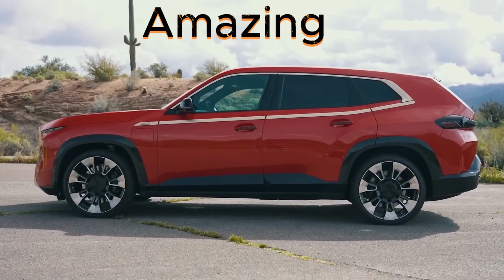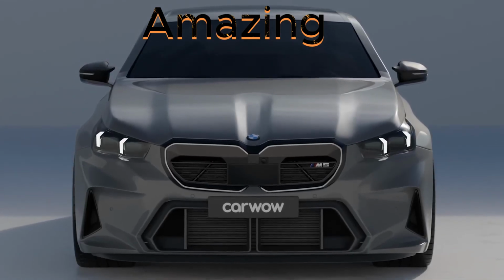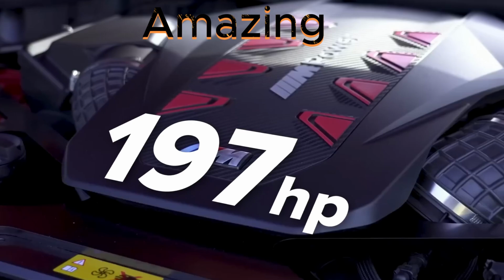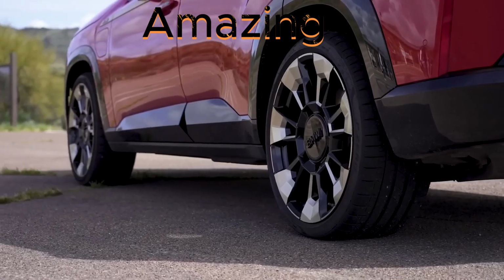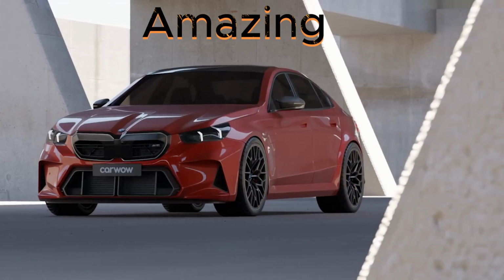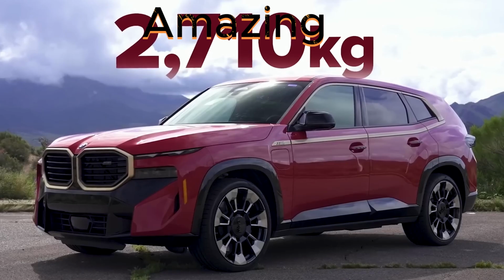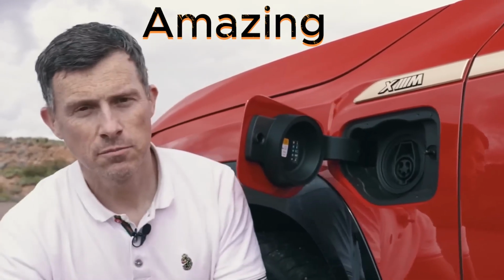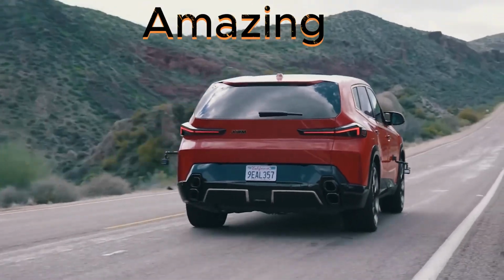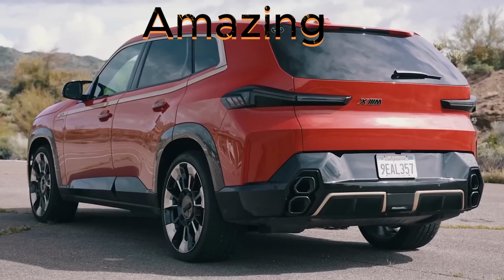Speaking of which, that car actually shares loads of bits with this new M5, including its 197 horsepower electric motor, 8-speed automatic gearbox and 4-wheel drive system. But I think there may be a problem. You see, all of that stuff is really heavy, especially the motor and the hybrid batteries. Now, this extra weight can really hurt a car's performance, even if the motor is adding loads of extra power.